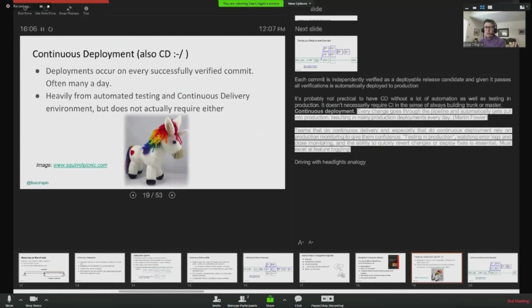Now, you may have heard the term continuous deployment, and it is like continuous delivery, except every time you commit a code change or any kind of change to the product, if the build passes and nothing bad happens in any of the test suites, it's going to go right out to production. And a lot of companies are doing this many times a day. And again, it benefits heavily from automated testing, but it does not require it. So that's kind of weird to say, but it's true.